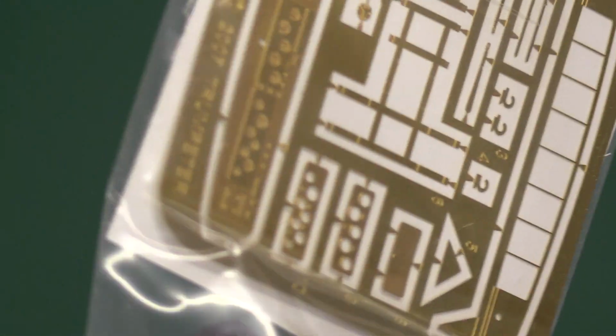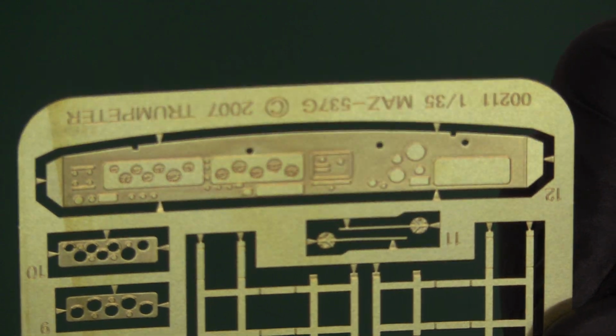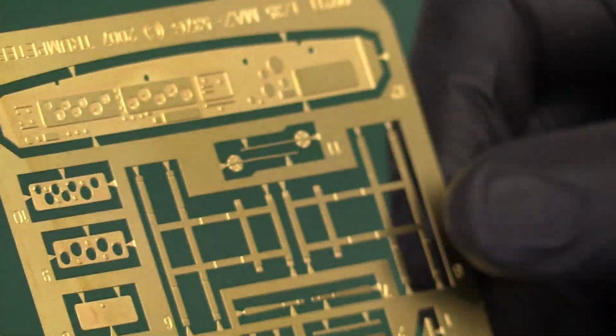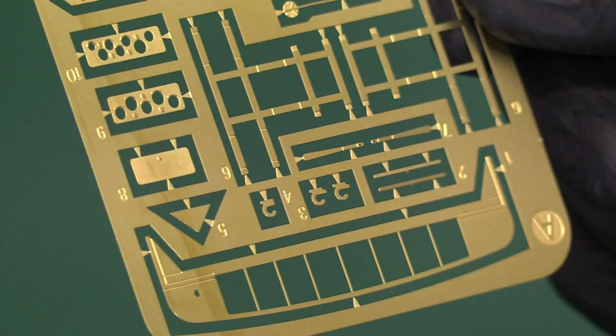Last item. Trumpeter photo etch. So we've got a photo etch dashboard, and this looks pretty nice, I've got to say. Doesn't it? That's good. Instruments here, instrument panel. Do we have instruments in the decals? No, there's no instruments in the decals, which is odd.